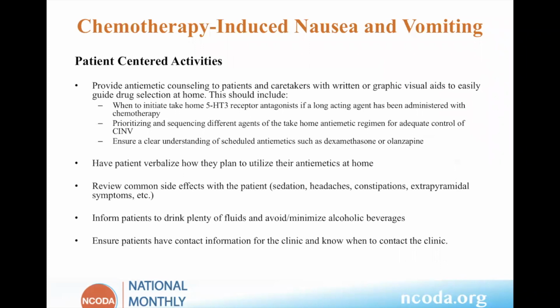So, some select patient-centered activities. When educating patients, sometimes it's useful to provide a handout or some type of visual aid, especially for patients who may be receiving a long-acting 5-HT3 and are also taking Zofran or ondansetron as a take-home, because it's important to keep in mind the duration, and Zofran is unlikely to act during the duration of the other agent.